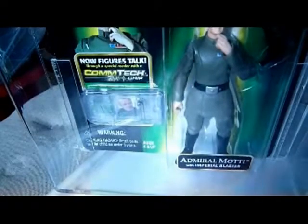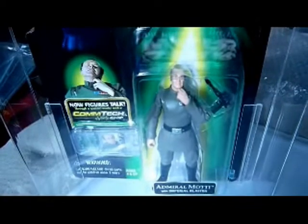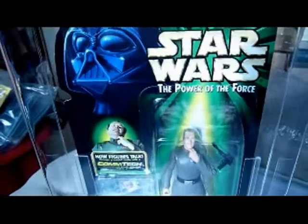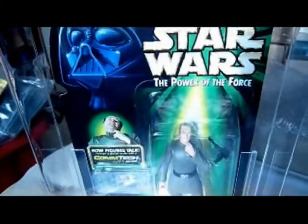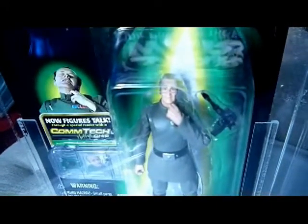So this is just before Episode 1 figures came out, so the card is very similar to Episode 1 card, except instead of Darth Maul, they've got Darth Vader there. And instead of being green, they move to red with Episode 1 cards. You can see the figures there, it's quite a good figure with a twist in his arm. I don't know if that bend in the elbow makes his arm a bit too long, but he's grasping at his collar. Comes with an Imperial blaster, and he's in a proper uniform there.